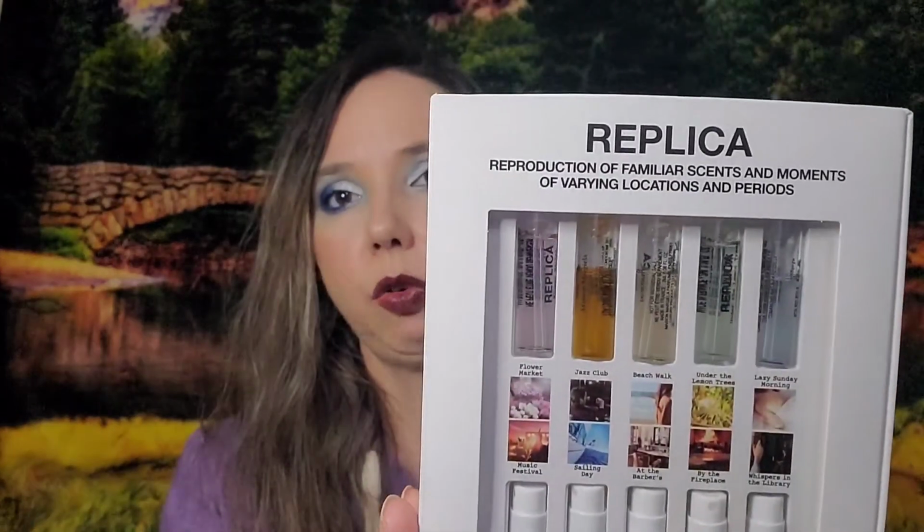I also like Whispers in the Library and Jazz Club. And I actually like Music Festival too, but they don't have that one in their current sample pack anymore. They replaced that one with another one. Can't remember what it is. But I like those especially. So that would be for letter M, Maison Margiela, the Replicas. Love those.